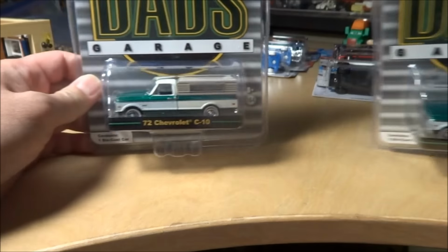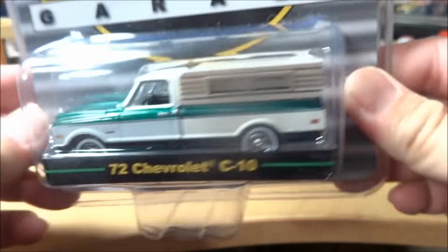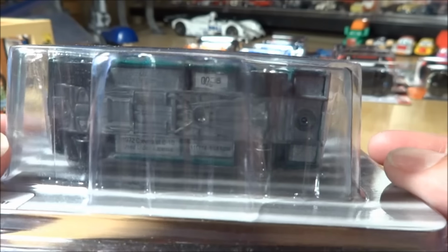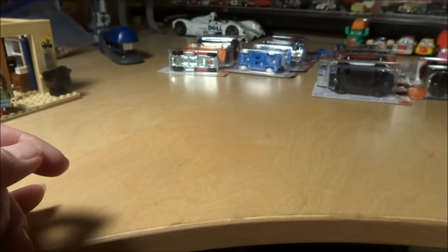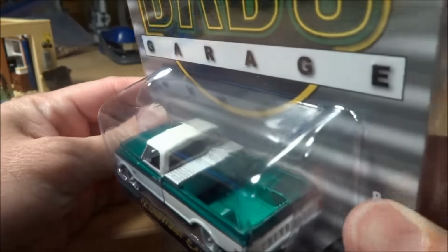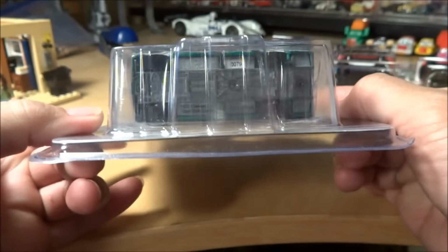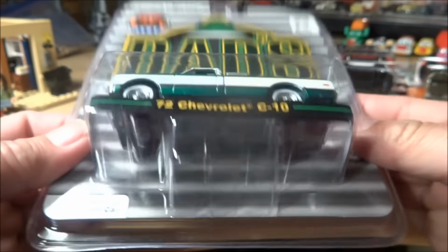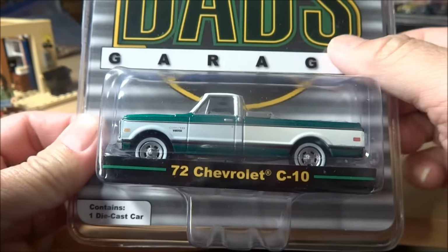So, the one with the camper shell here, very nice piece. You can see, green machine. And there are low numbers. This one's number 36. And then the other one here, like I said, it's got the toolbox. Back of the bed there. And this is number 79. So, a couple low numbers. Very nice pieces. Got a good deal on eBay for those.